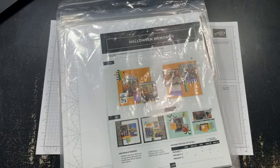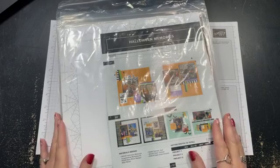retailer, just like Stampin' Up is a card retailer, closed their doors last summer. And a lot of their demonstrators, what they call makers, came over to Stampin' Up. And so Stampin' Up has picked up a little bit of the scrapbooking line. They are going to get more, but this is what we have right now.